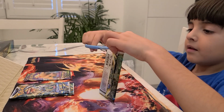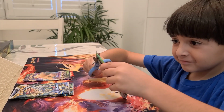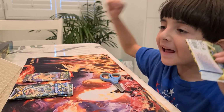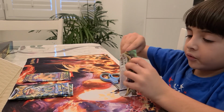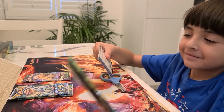All right, Pokemon, you're letting me down. You're letting us down. Give us something good. Come on. Last pack magic. Come on, we got four left. We need some last pack magic. Yeah, we got four more packs. Come on, let's give us something good. Don't let us down. Come on. It wasn't a cheap box.